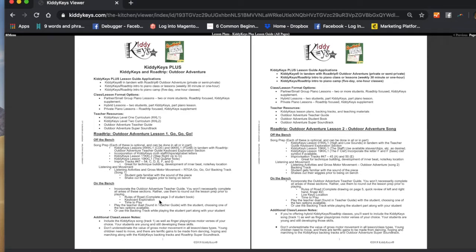The keyboard exploration section and time to play, as well as playing the teacher duet if they're ready for that, playing together with someone. For my youngest students, that often seems to take a little bit of time before they can do collaborative playing. That's where the Road Trip Super soundtrack comes in, because you can play the student part with the student and have them playing with the backing track, which works really nicely for young students. So you would choose one of the options available with the teacher duet.